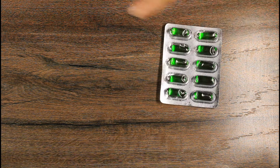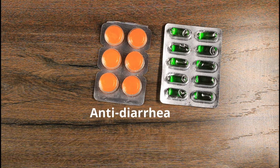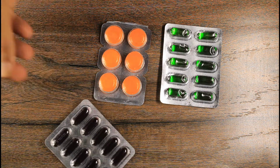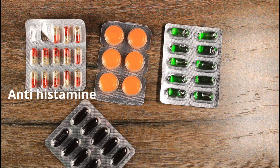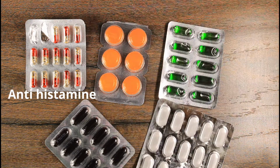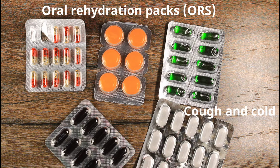There should be something for fever, anti-diarrhea, painkillers, antihistamines, cough and cold, and some oral rehydration solution.